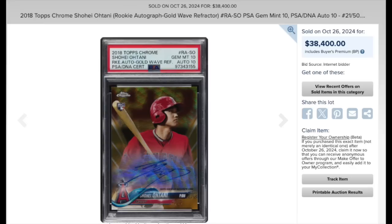$38,400. This is the new record sale of any copy of this card ever by a wide margin. The previous record was $17,000 and change for a PSA 10. That was in mid 2023. The last PSA 10 sale was in late 2023, about a year ago. Sold for $14K. So the card's basically 2.5x or even more than that in the last year. I guess he did have a decent season, we'll say. The card is a PSA Pop 3.